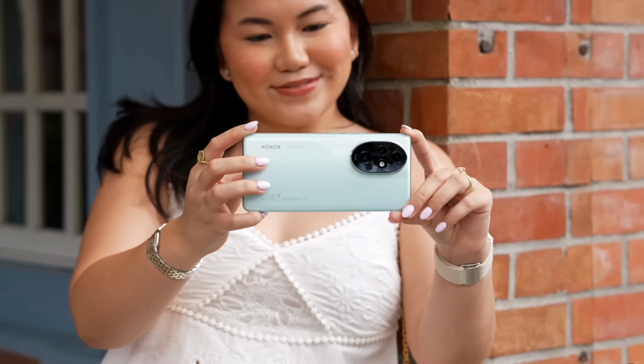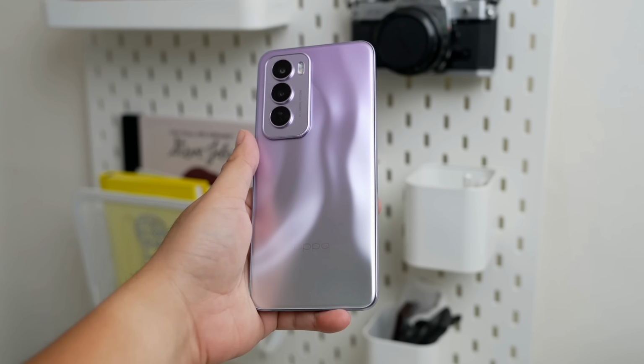Now, eto na. Discuss natin yung price point niya, value, and of course, verdict. When it comes to its competition, marami. Ang daming naglabasang phones recently like of course, the Honor 200 series. Meron din tayong Reno 12 series. Tapos, syempre, Realme 13 series. Hindi pa tapos, meron pang Vivo V series na parating at marami pang iba.